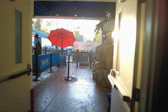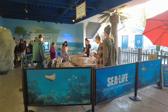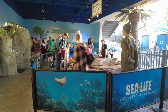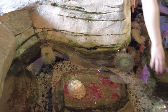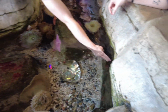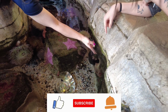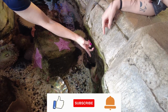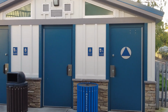And now we see some light at the end of the tunnel. Well, it's because we got a touch pool over there. Look at that. So that is where we can actually get to touch some of the tide pool creatures. So let's take a look at what we got here. I see some sea stars, some green anemones, some abalone. There they are. And good to know, if you ever need to, there is a restroom here and changing station.